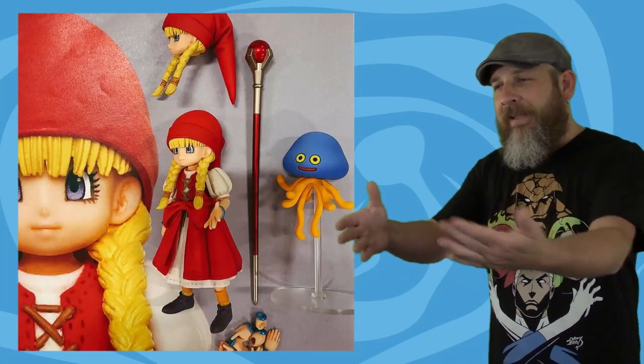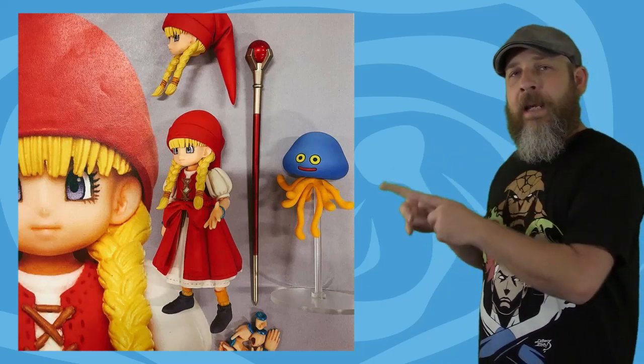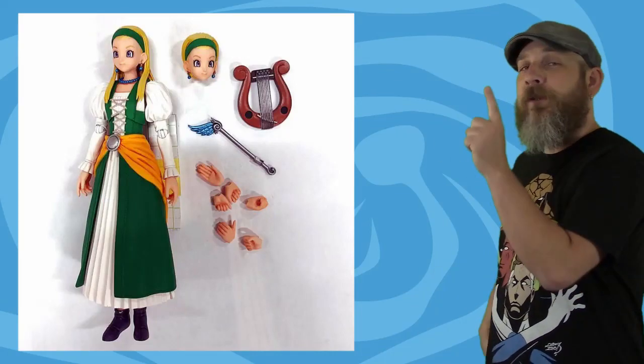Square Enix sneaks into my radar every now and then, and I was scrolling through Facebook and I came across paint samples for the Bring Arts Dragon Quest XI Veronica and Serena. Now, unbeknownst to me, I accidentally took pictures of these at San Diego Comic-Con a couple of weeks ago.